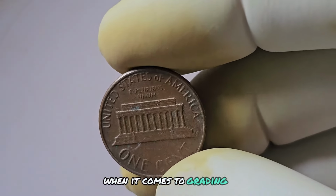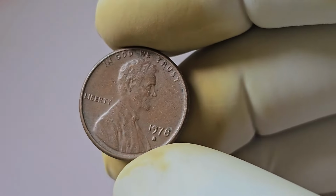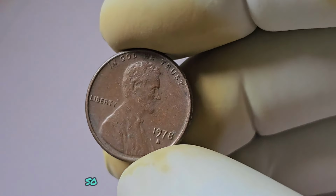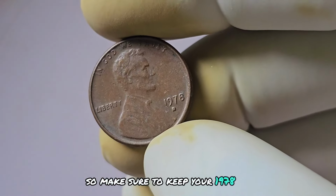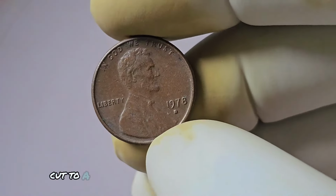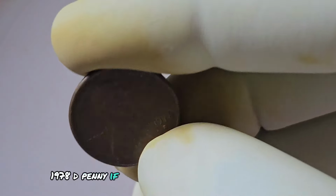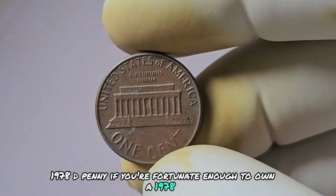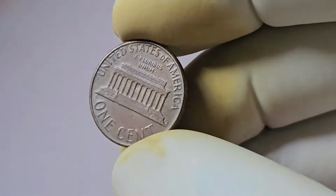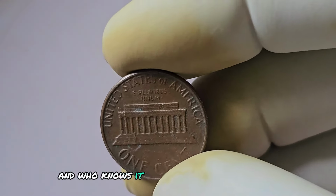They can provide you with an accurate valuation and guide you on the best course of action to take. When it comes to grading, coins are usually categorized on a scale from poor to mint condition. The higher the grade, the more valuable the coin is likely to be. So, make sure to keep your 1978 D penny in top-notch shape to maximize its potential worth. If you're fortunate enough to own a 1978 D Mint Mark Lincoln 1-cent penny, consider yourself lucky. This coin is a true treasure waiting to be discovered, and who knows, it could be your ticket to a hefty payday.